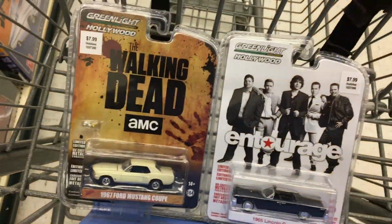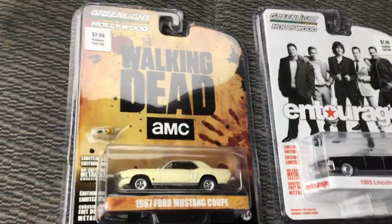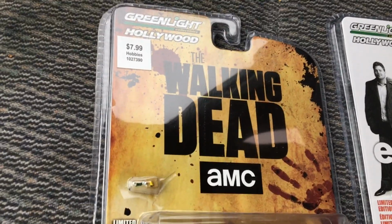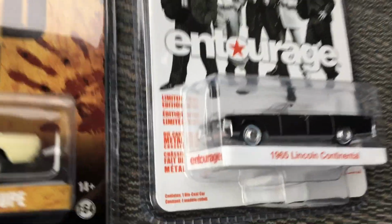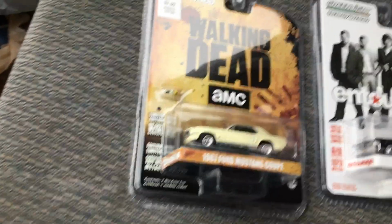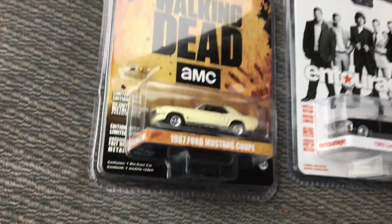Entourage and Walking Dead. Okay, guys, these are the two that I got right here. Now that I'm out of the store, I can talk a little louder. Walking Dead, 67 Ford Mustang, and the Entourage, 65 Lincoln Continental. I think in my opinion, when you get one with these popular shows, those are really collectible. I mean, they're not worth a lot, but I paid $7.99 for that one. And $7.99 for that one.